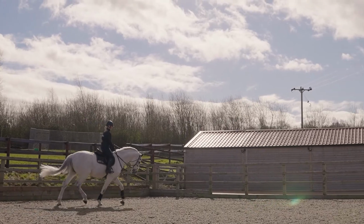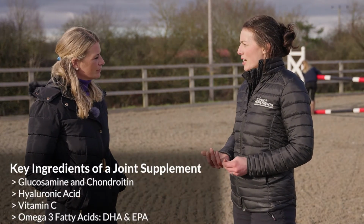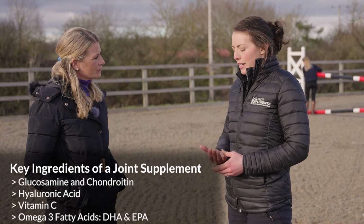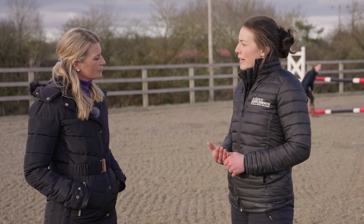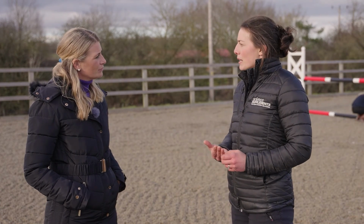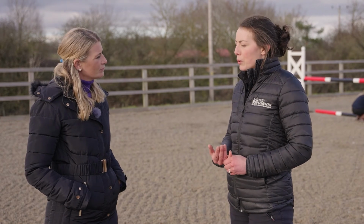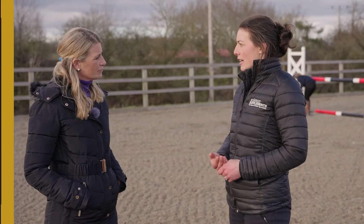The last pillar of our joint supplement would be reducing inflammation. The best way of doing that is by feeding omega-3 fatty acids, DHA and EPA. You need the source of those fatty acids to be a marine source. That's the only place where we find them in large amounts, and the body has a very poor ability to convert other omega-3s into DHA and EPA.